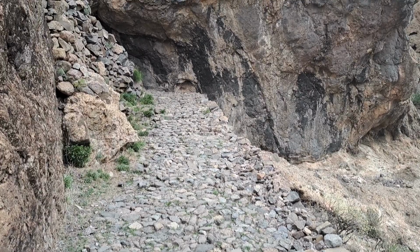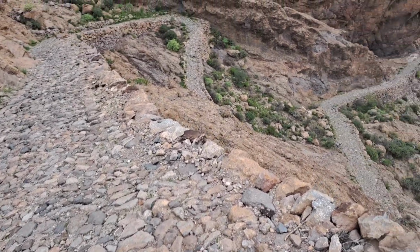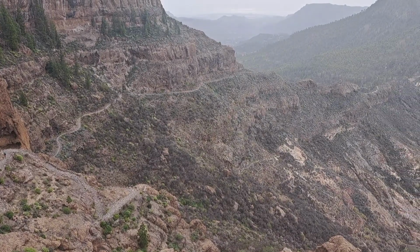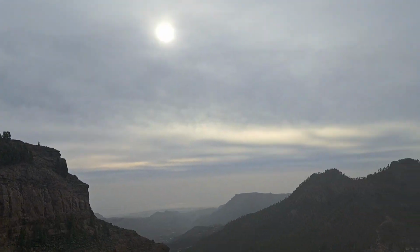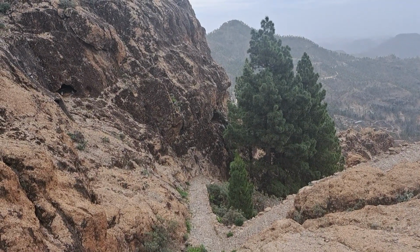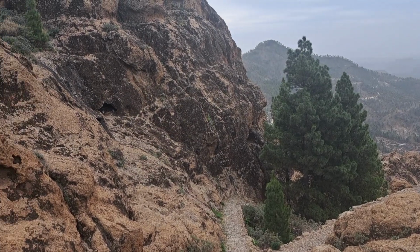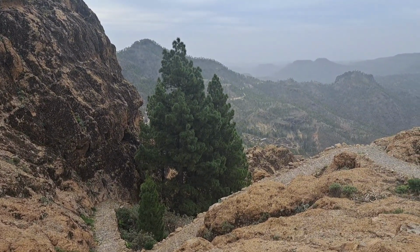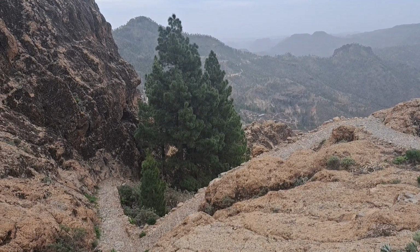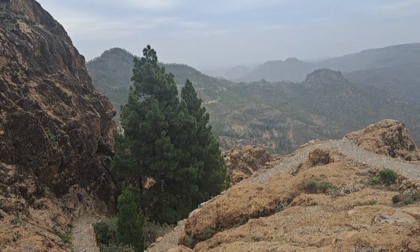Superb paths. Amazing. Well done, people of Gran Canaria. Very popular with runners. If you were wanting to do this GR 131 in Gran Canaria, there's a cave you could stop in, and there's a little reservoir dam just down there behind those trees, which is definitely a good place to put a tent. This is like 22 miles into the walk, so it'd be a big day, or you could do it on the second day.